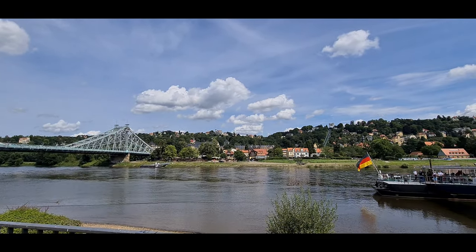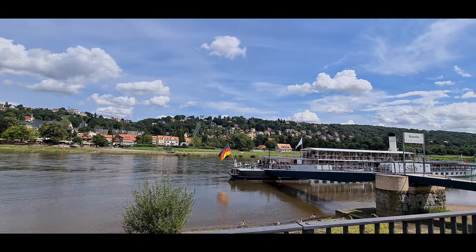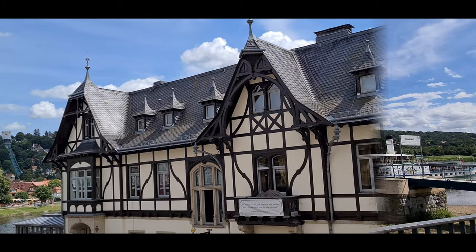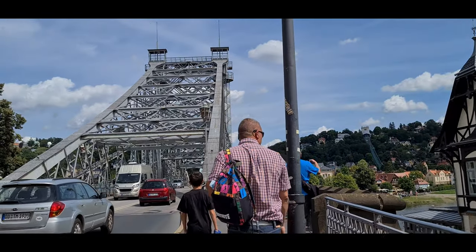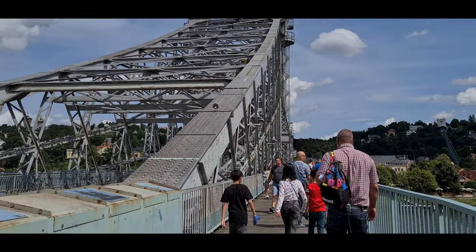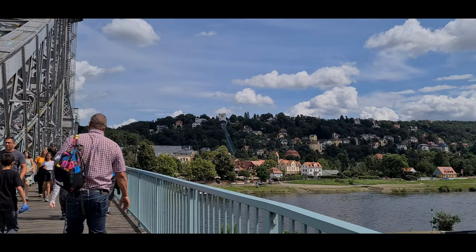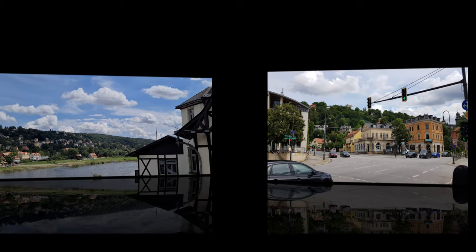This Blaues Wunder bridge was built in year 1891 and 1893 to connect the two districts Loschwitz and Blasewitz. At that time, this was considered a technical wonder. And why it's named Blaues Wunder is because of its light blue paint.